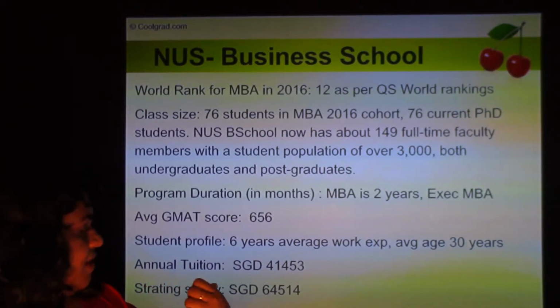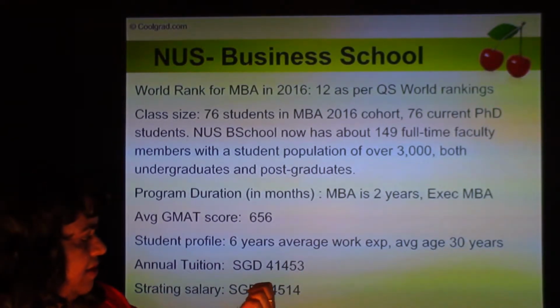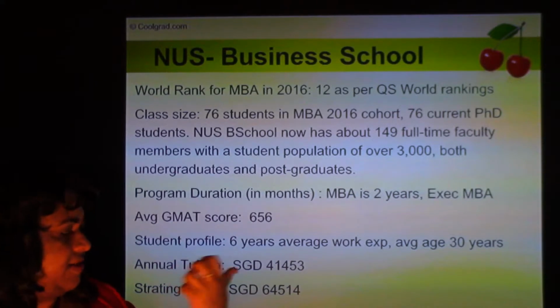So the starting salary for an MBA graduate from NUS is approximately 64,500 Singapore dollars.